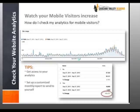And this is a snapshot of Google Analytics, which is of course the most popular, and it's free, and it has some great reporting features, and they're constantly updating and upgrading it. If you don't have access to it, go to Google Analytics and they'll walk you through how to set up the code on your website. Or if you had a designer that set it up, have them make you a user so you can go and check your analytics. You can have reports sent to you automatically, like once a month.